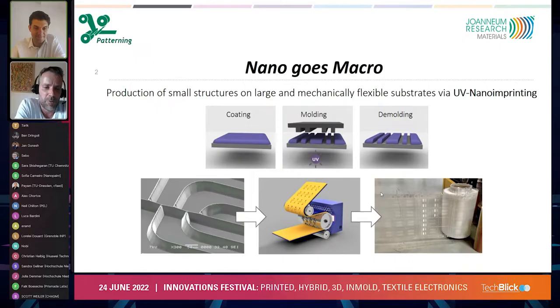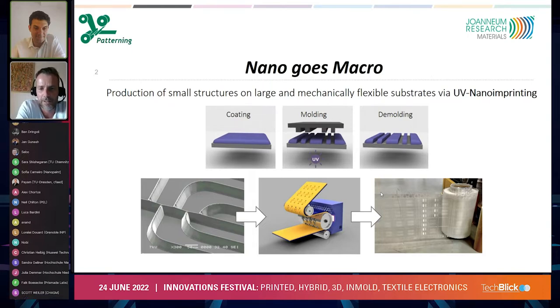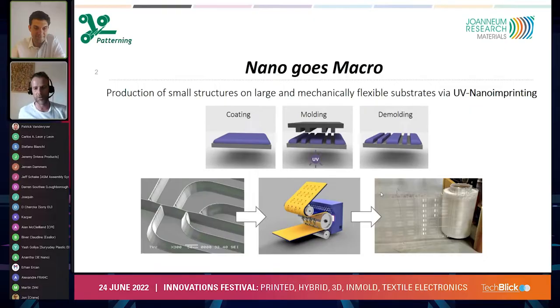In the first step, we have to apply a coating, a resin. Then the next step is the molding, giving the coating the structures, and the subsequent curing via UV, and then the demolding, and finally you have the structure. So it seems to be quite a simple process for highly complex and very small structures.